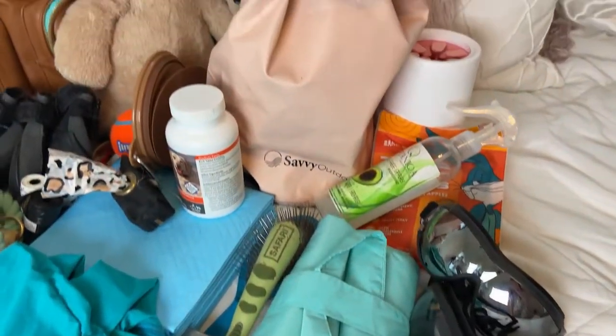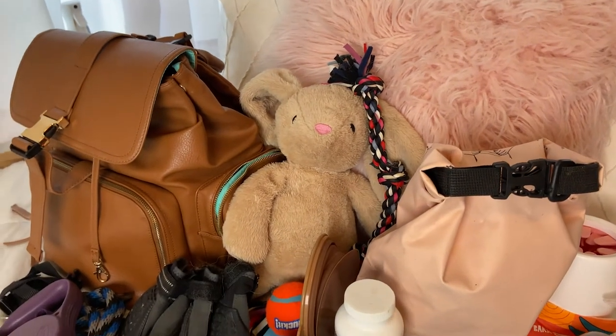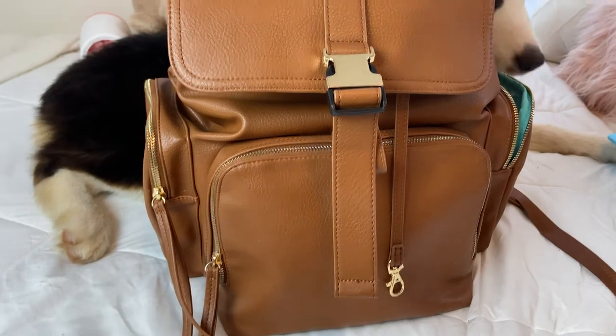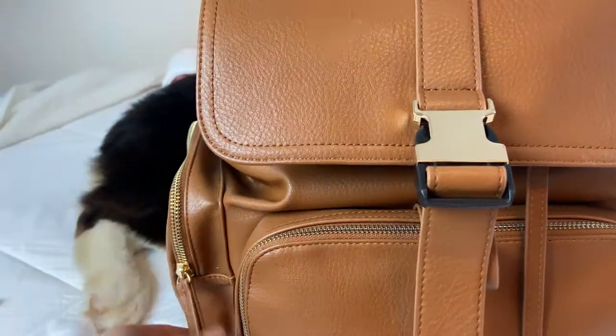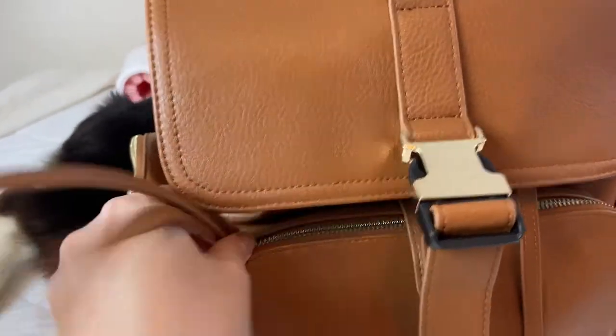When traveling internationally, I tend to bring more stuff than needed, as you'll see in this video, but we're able to pack it all in this bag. This is a diaper bag slash backpack from Amazon. It has a lot of storage to keep things organized, and somehow I'm able to fit everything in it.